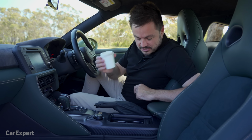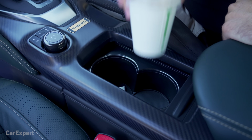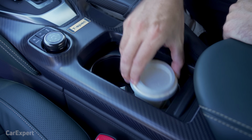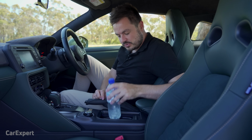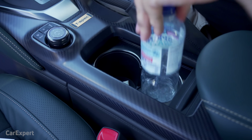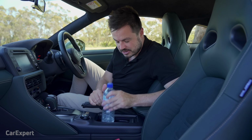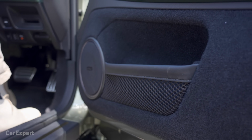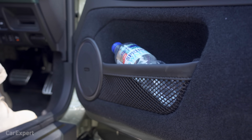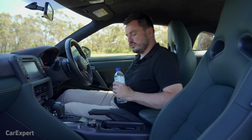Well, here it is. You've got two tiers of cup holder here. So you can pop it in that one, which means coffee is easy to extract. Then you have a slightly deeper one as well. Of course, with our bottle, that means the deeper one easily fits into there without any dramas. There are no teeth though, so that might move around a little bit. There also isn't really a great deal of storage inside the doors. You can fit a small bottle like that, but it's not really built to hold too much.